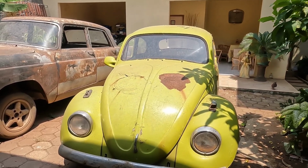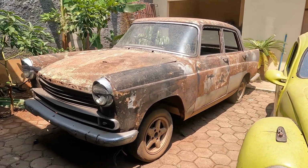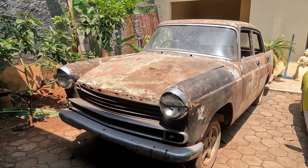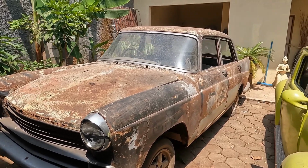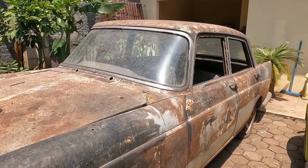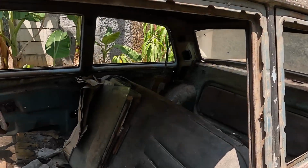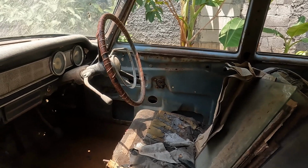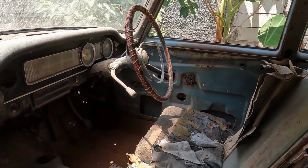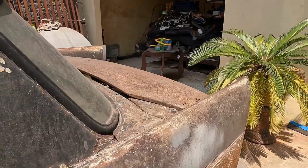So another Beetle. And this car is an Austin, British one, an Austin Cambridge, I think. It started in 1959, but they also had an Australian model, which was a little bit later, so I don't know which one that is. But it could be the Australian model because Indonesia or Java is near Australia. And the design was by Pininfarina, who also worked for Ferrari.